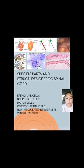Spinal cord of the frog. It lies protected within the neural canal of the vertebral column. It is short, thick, cylindrical, somewhat flattened, and white in color, similar to the brain. The spinal cord is also surrounded by two meninges, pia mater and dura mater, that contain protective nerves in the cerebrospinal area. There are specific parts and structures of the frog spinal cord.